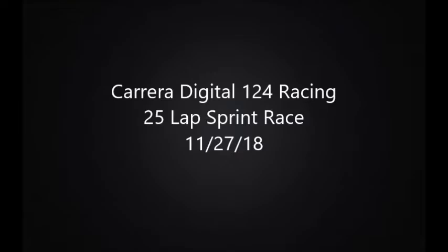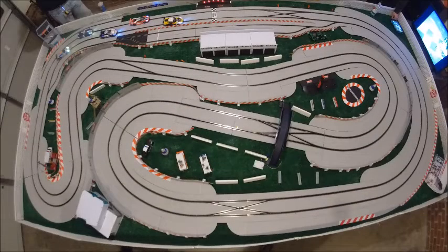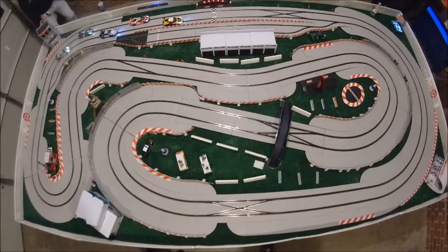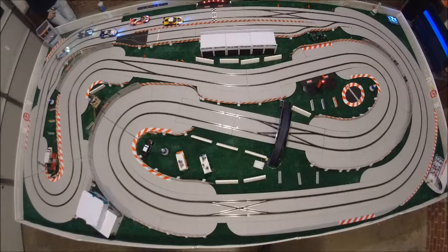This is going to be a 25-lap race. Your starting order: Joey in the yellow and white Green Network Chevrolet, James starting second in the orange and white Light Tech 4GT, Nathan starting third in the white and blue Valvoline Chevrolet, Kaz starting fourth in the blue Chevrolet, and then Josh starting fifth in the blue and orange Gulf Racing Porsche.